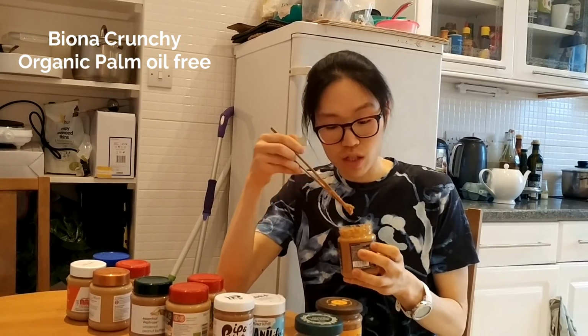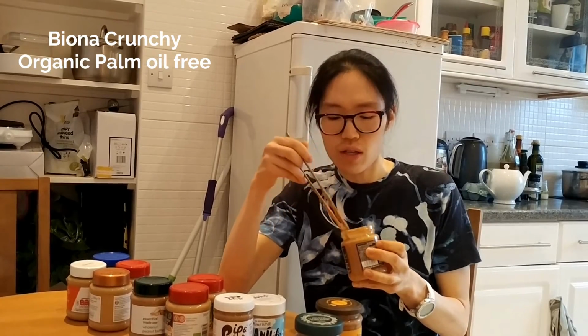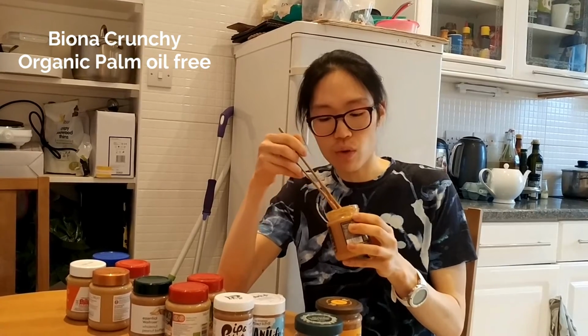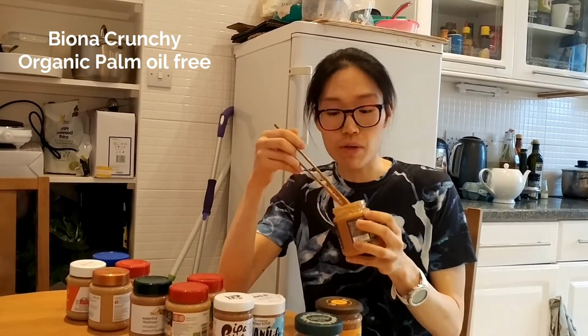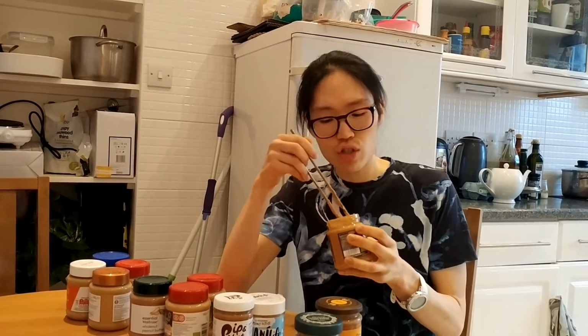In terms of saltiness, you do notice that it is saltier, and a little bit of salt is meant to bring out the sweetness and things. And I did notice going from the non-salted to this one that it's saltier, but it also brings out a sweetness. In terms of richness, I would say it's less rich than the other two.